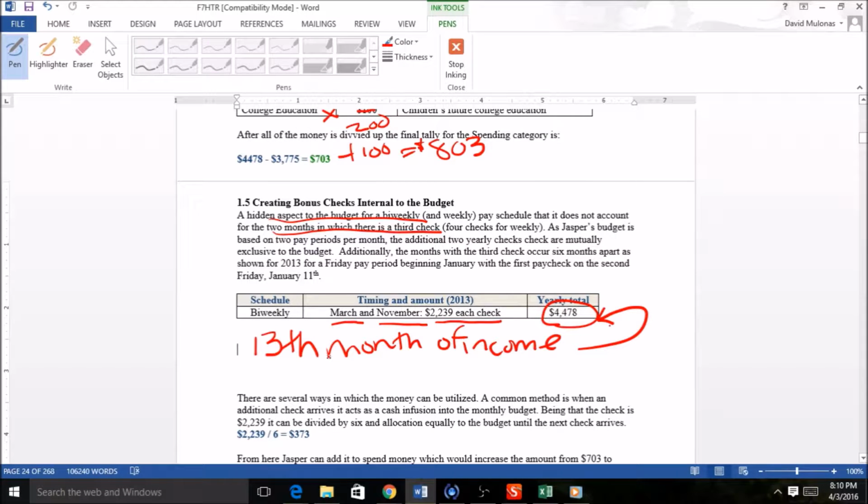Now, you can see that Jasper could sit there and say, you know what, I just want to look at some basic math and know what can I do with this money right now for over the next 6 months if I want to evenly distribute it. And you can see right here that if we did some basic math and divided that by 6 months, or he could divide it by 7 or 8, whatever he wants to, that creates $373 a month for the next 6 months.